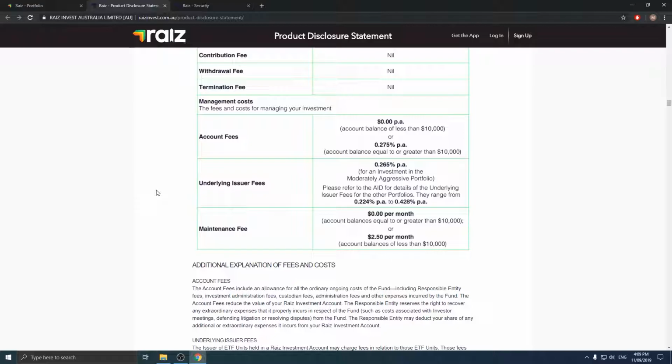And if you're interested to find out exactly what that number is, you can see before that there were links to the products that they were investing in above. You can click on that and you can see exactly what the underlying issuer fee is.